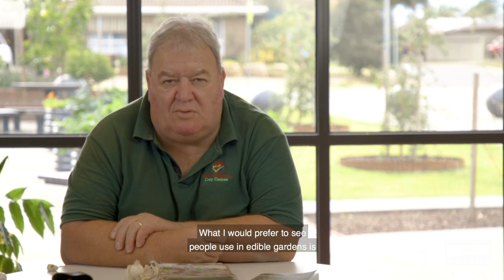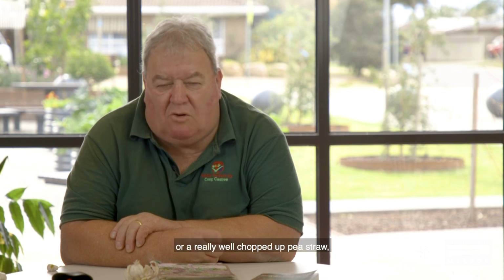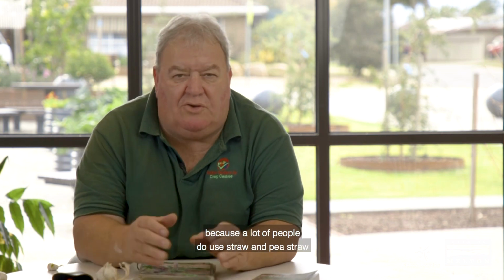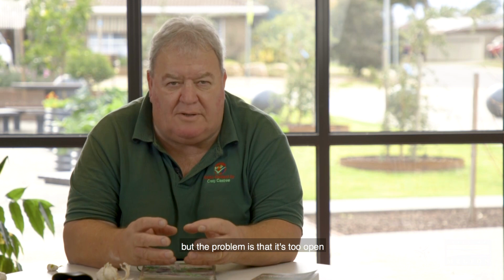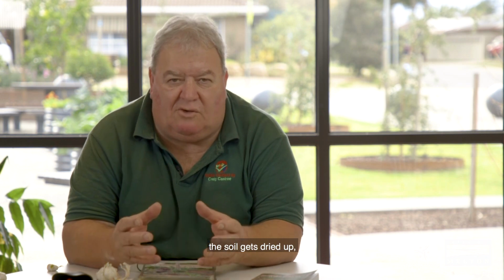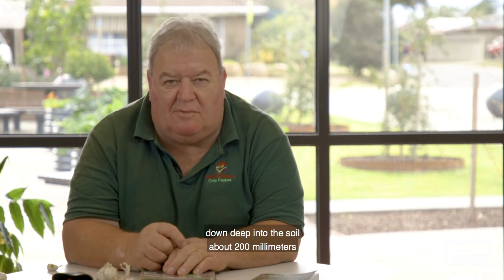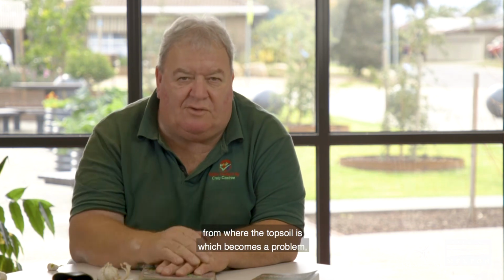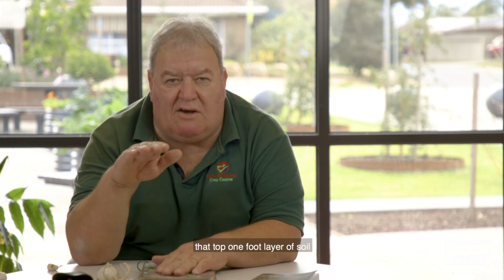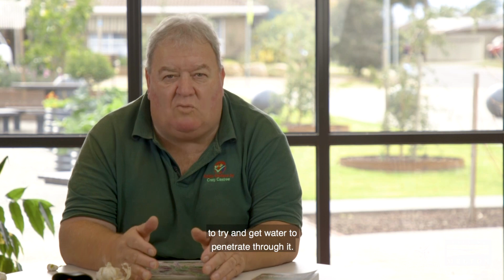What I would prefer to see people use in edible gardens is something like a sugarcane mulch, or a really well chopped up pea straw, but it needs to be chopped up well, because a lot of people do use straw and pea straw, but the problem is that it's too open and it still allows quite a lot of the sunlight in there to dehydrate the soil. The soil gets dried up, the soil warms up, and it sends all the composting insects down deep into the soil about 200 millimetres from where the topsoil is, which becomes a problem, because that then starts to dry out that top 1 foot layer of soil, which means that it becomes hard. And it also is very difficult to try and get water to penetrate through it.